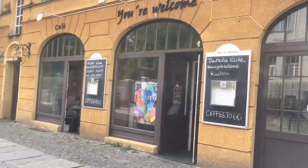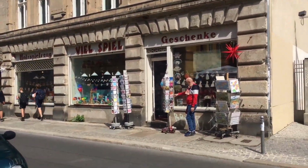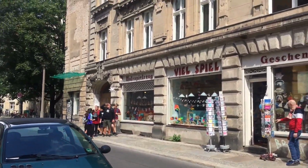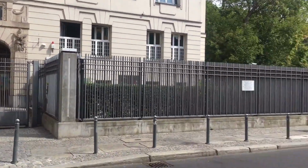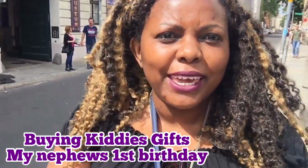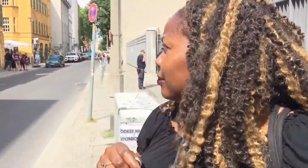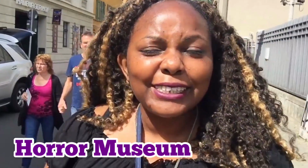That I saw. This one. Kids toy shop. I've just been to the Viel shop. Viel Spiel. And just right behind me, if you can see, that's the museum. Power Museum in Berlin.